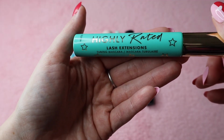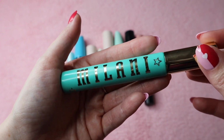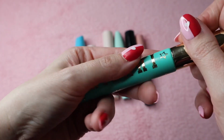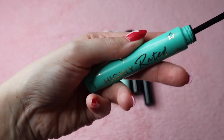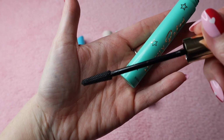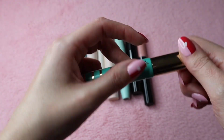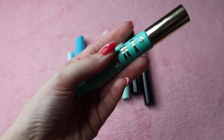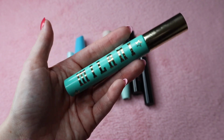The Milani Highly Rated Lash Extensions Mascara. Okay, I don't really like this mascara, at least not for the top lashes. I just feel like it doesn't do a good job. It's got such a wet formula. I don't know, I just don't really like it. And I feel like the formula also made my top lashes feel really sticky. But it does look really good on the lower lashes, and it is a newer mascara to me, so I am going to keep it for right now, but I'm not really sold on it.